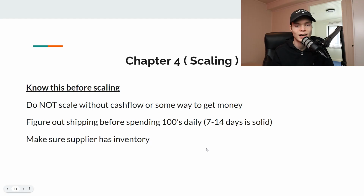The third mistake, which actually took me 2 years to learn, is to make sure that the supplier has inventory. The past couple of years, there have been so many times when I've sold the supplier out of stock. I don't do that anymore, but just make sure that the supplier actually has inventory, because the worst thing that can happen is that you start selling a bunch of products and you don't have inventory for it, because then you're going to have to refund all the customers and you might just go into a loss.